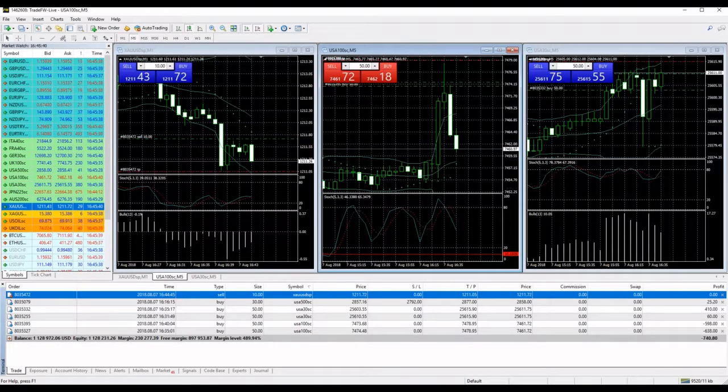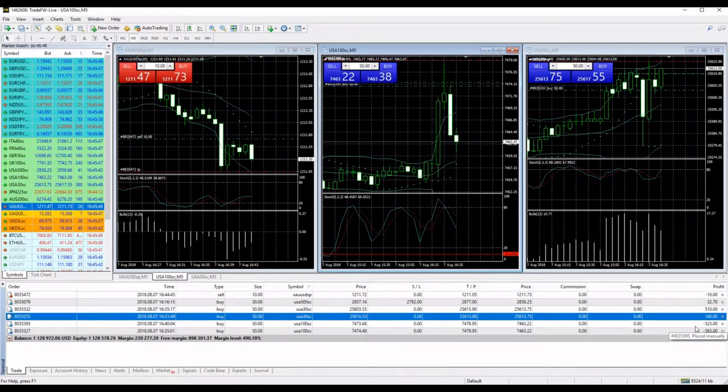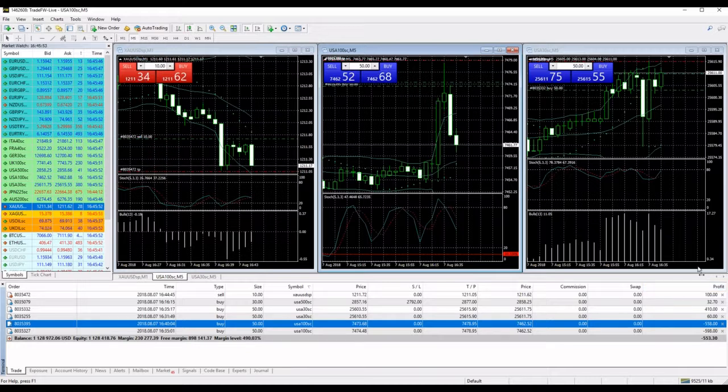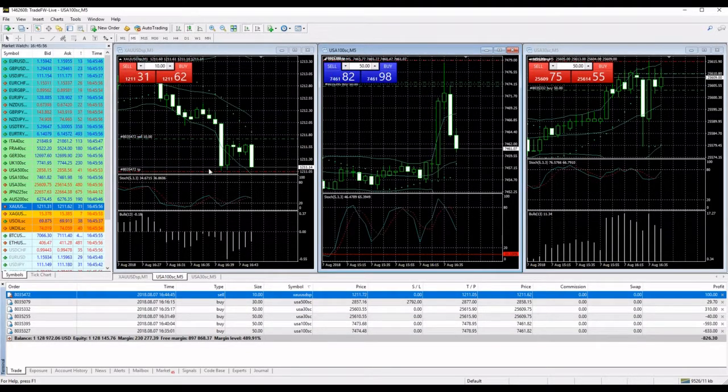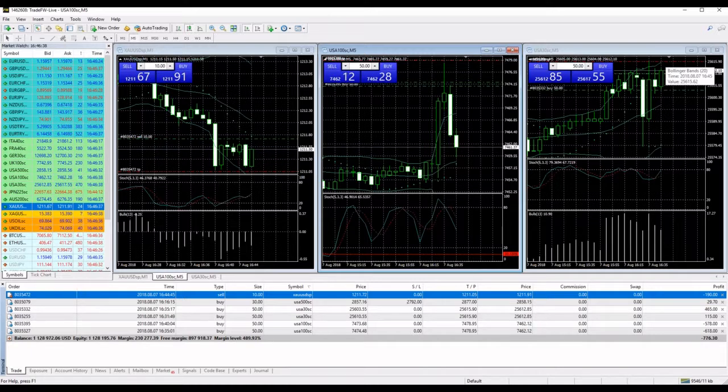Currently, we are making already money on gold. We are making money on Dow Jones. We are making money on both positions on Dow Jones. On USA 100, we are losing money. On gold, we are making right now $100. Dow Jones, we are up to $500 profit.